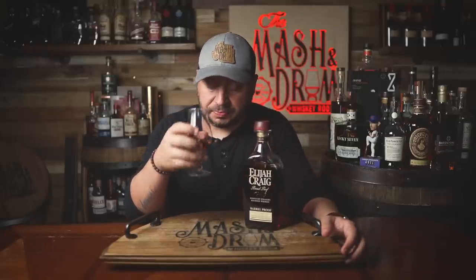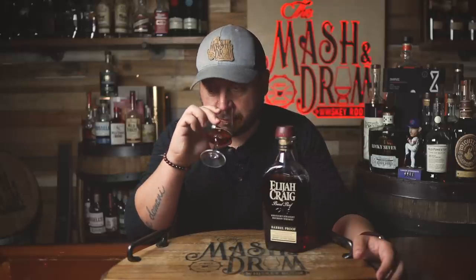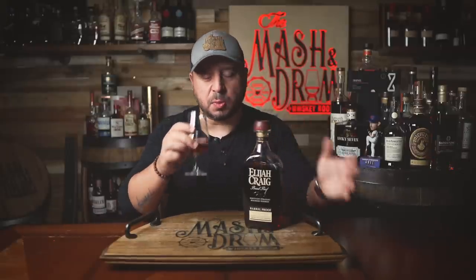All right, we're diving right in, guys, here we go. All right, so since I poured this on my live stream just this past Wednesday, this has gotten very fruit forward, cherry, but there's a lot of oak. It's got cherry cordial, chocolate. Man, super sweet oak too. I like the proof because it doesn't overpower the experience at all. That's why I kind of like them in that mid to 120s.